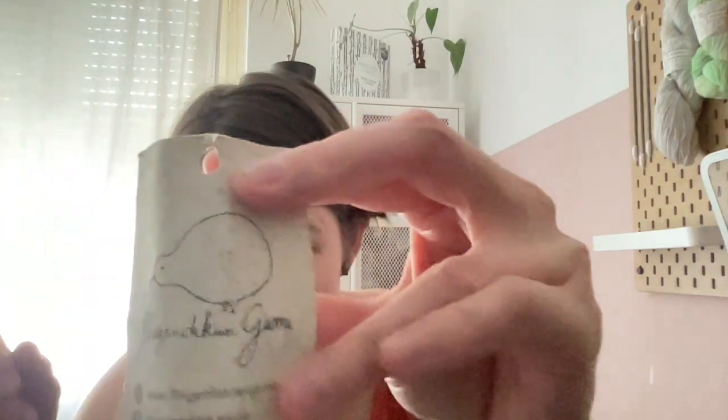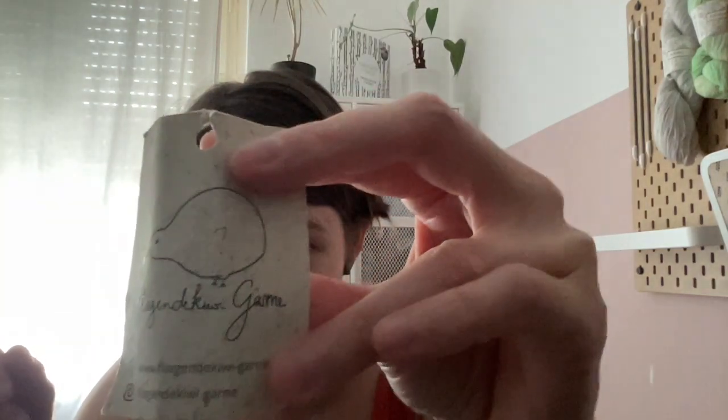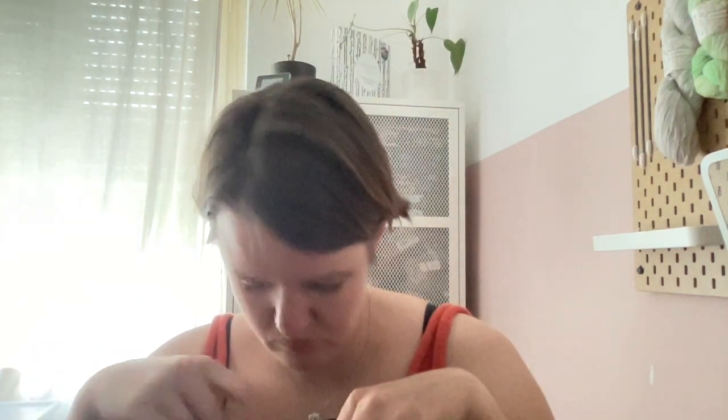And this is the tag. Her shop is called Fliegende Kiwi Garne, which means flying kiwi yarns, and it's 60% organic cotton, 40% linen, and each skein weighs surprisingly 100 grams and has a meterage of 350 meters, so a typical fingering yarn. But I'm really excited to work on this one.